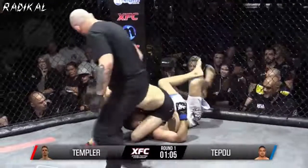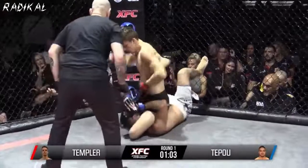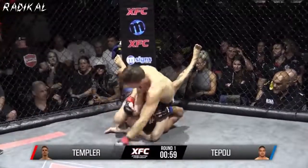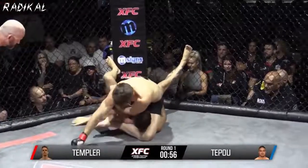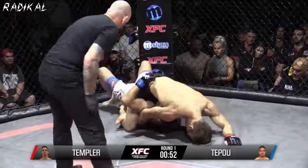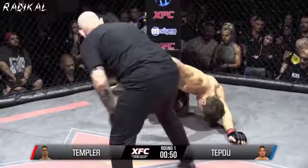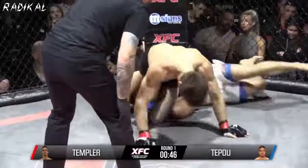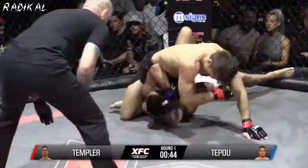Oh, jumps into a little triangle. Got a triangle set up. Wow. He's got very, very slick jiu-jitsu. At this stage, just isolating that arm to get that leg cinched up. Really put the pressure in. Oh, that's pretty tight so far.